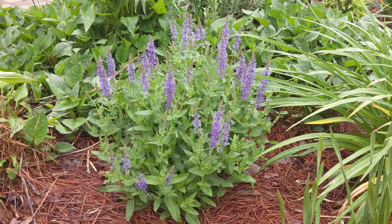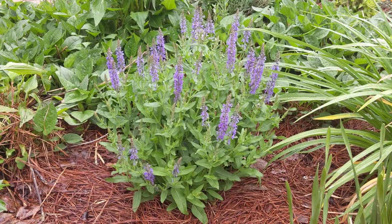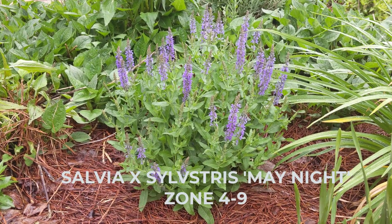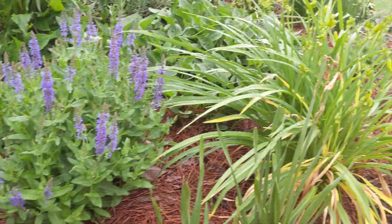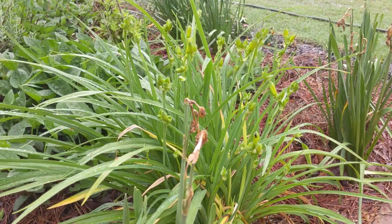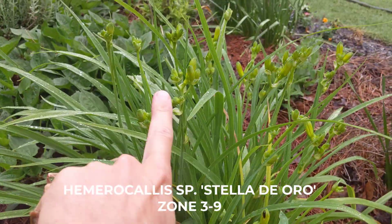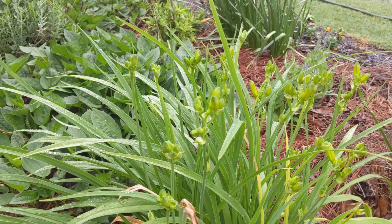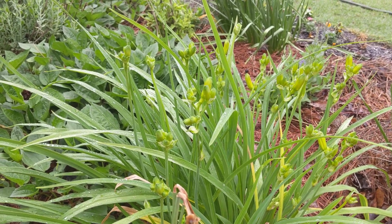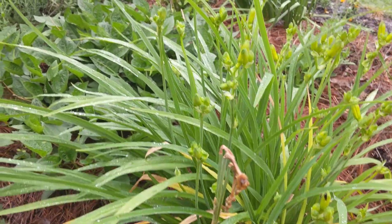This is one that has just started to bloom. This is Salvia Mainacht. It is May, so hence the name Mainacht. This is when it blooms. Right next to it over here, loaded, I mean loaded with buds. Let's move the dead iris out of the way, but you can see here, this is going to be Hemerocallis Stella d'Oro, or the Stella d'Oro daylily. So any day now, this is just going to be wide open.